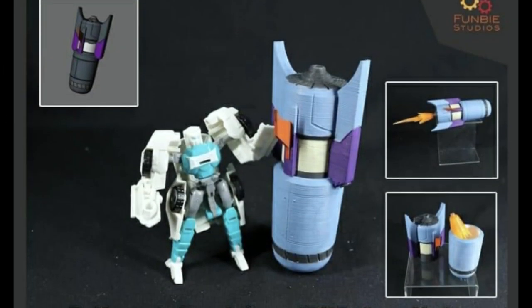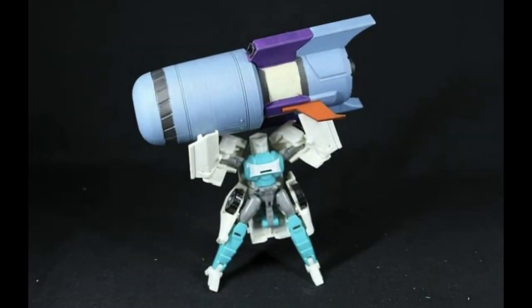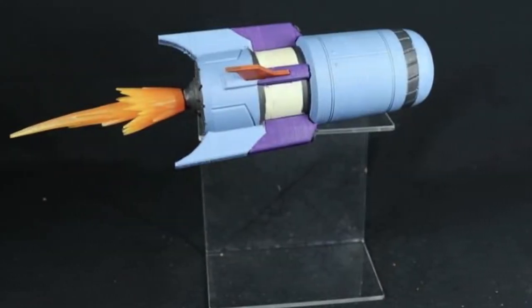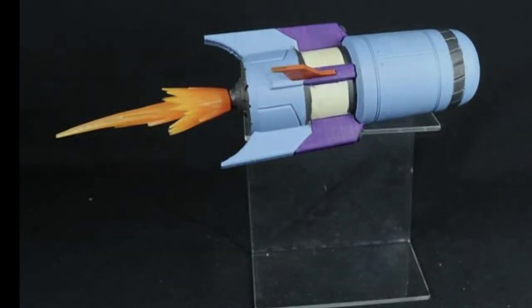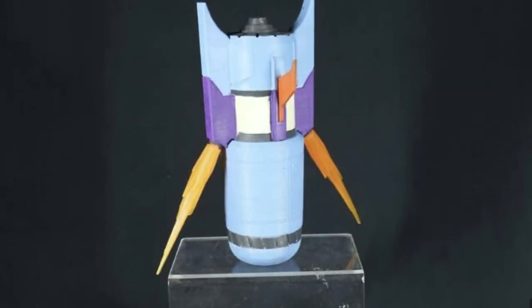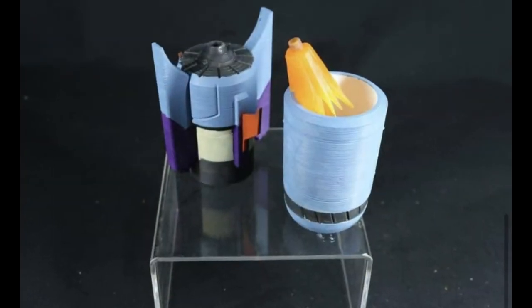Kicking off today, as I often like to do, with FUNDBIE Studios, and they were showing off Tailgate's bomb from IDW's comics. Now, this is actually a comic from IDW that I don't follow, the Lost Light at all, so let me know in the comments. Is this a good representation of Tailgate's bomb? What is the significance of this bomb?